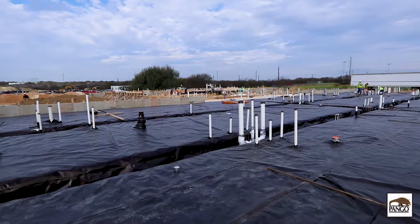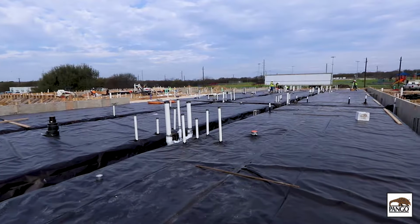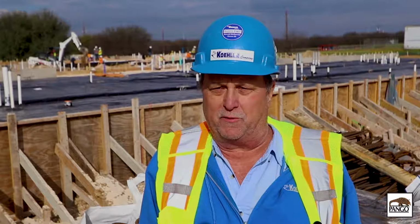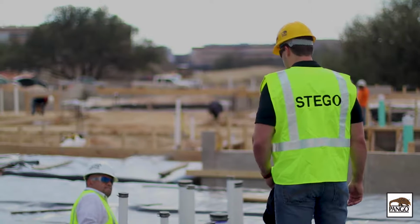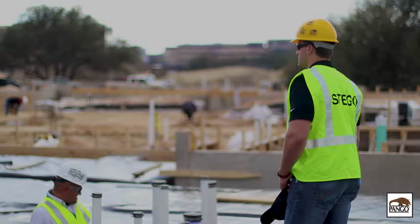I have worked with the Ronald McDonald House projects for now for over 20 years. Me and Pat Dennis became very close friends. And I enjoy working on these projects. There's very little tension involved in them. They go smoothly, they're well drawn, and I enjoy doing the work.